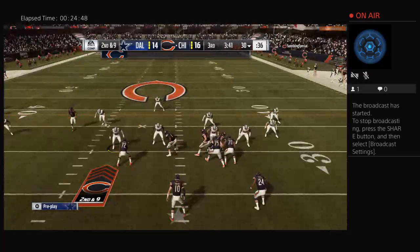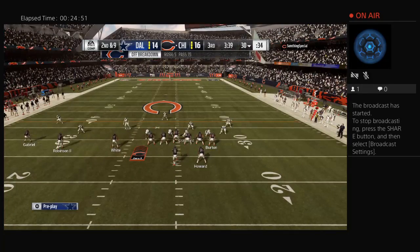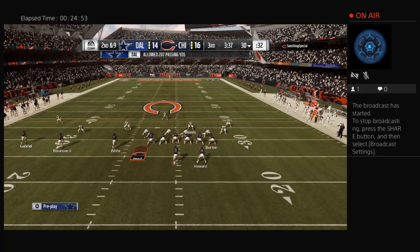And he'll be brought down right at the 30 here. A good convergence there defensively, only a yard, and it's 2nd down.